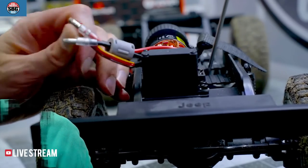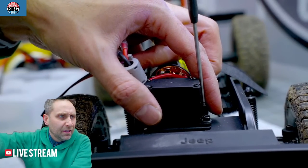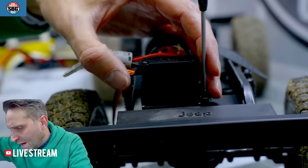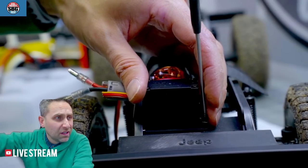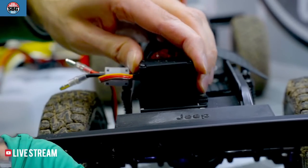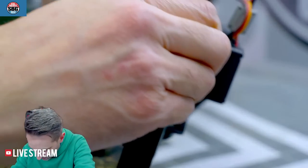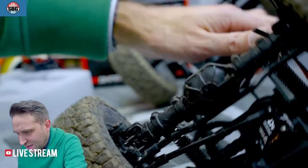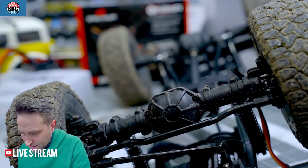Ish. How did they mount this? Torque might be a difference, Mark. I'm not too concerned about it. It definitely wasn't underpowered or overpowered. How did they mount this servo in there? Only two bolts? That can't be right. Yeah, it's only got two bolts on it. What the heck? These guys are crazy. Unbelievable.